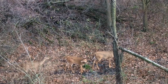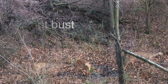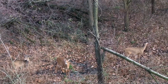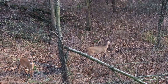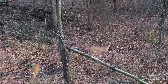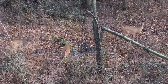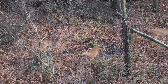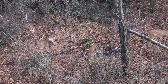But what does a scent bust look like when you have great scent control? This is me getting busted on November 6th. These deer are about 18 to 20 yards away from me. The ones that pick me up first are the fawns. Now, I had just eaten a snack bar. It was a Slim Fast bar, chocolate cookie dough, actually. And I'm thinking there was some chocolate in the air. And these fawns really got interested in it. Look at them sniffing away at the air.